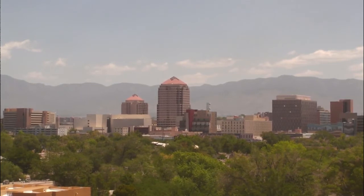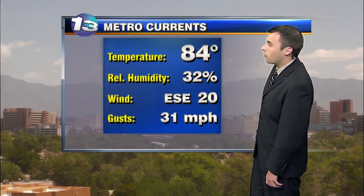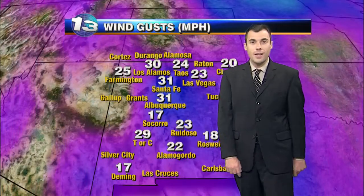And our camera, well, this is timing is everything sort of a deal. You can kind of see it shaking a little bit, not shaking as much as it was just a few minutes ago, but we still are dealing with some pretty gusty winds out there as the front makes progress into the Albuquerque metro area. We're developing an East Canyon wind. Winds now gusting up to 31 miles per hour. Temperature right now 84 degrees.